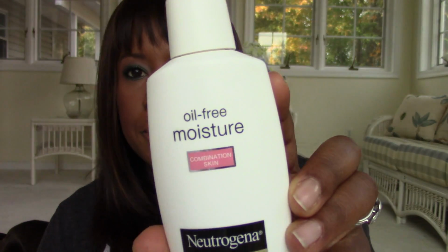So I have to change my moisturizer. I highly recommended and reviewed for you the Sephora Mattifying Moisturizer. I found that last summer and loved it. I put it away because my skin is getting drier. What I've been using for about 5 or 6 weeks now, and has really been making me and my skin happy, is the Neutrogena Oil-Free Moisture for Combination Skin.